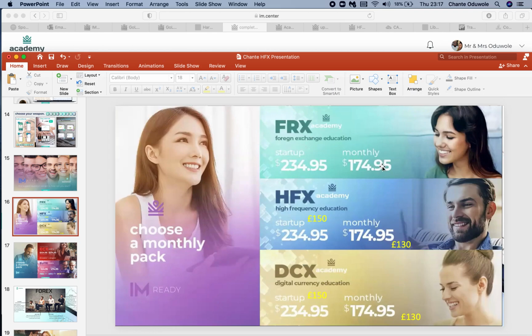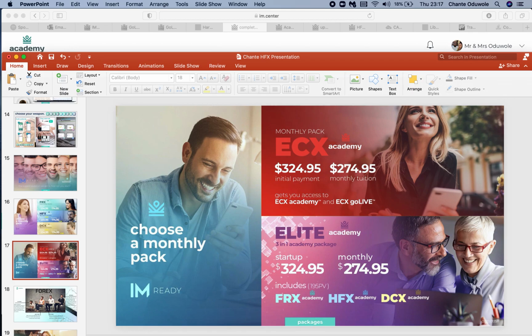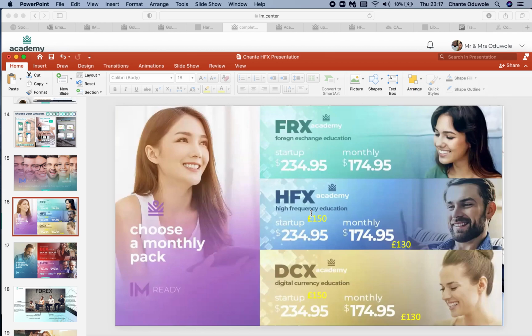Okay. What was I going to say? So let's say, for example, you wanted to do HFX and crypto. If you want to do HFX and crypto, it's more cost effective to get the 3-in-1 package. The 3-in-1 package is about £198 and something pence every single month for all three of those packages. But I always say, if you're starting out, choose which one you want to do. If you can't decide, then yeah, get the elite. If you know which one you want to do, whether it be the traditional Forex or HFX or crypto, then choose it, and you can always upgrade at any time.